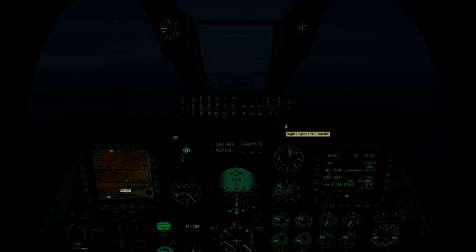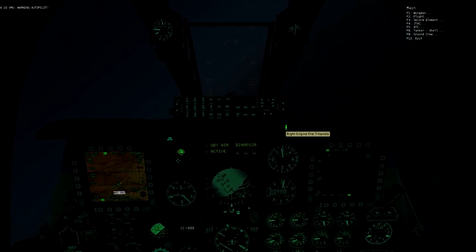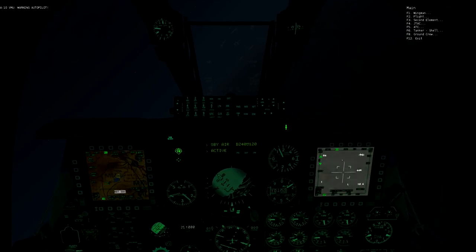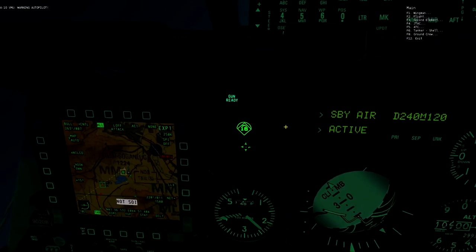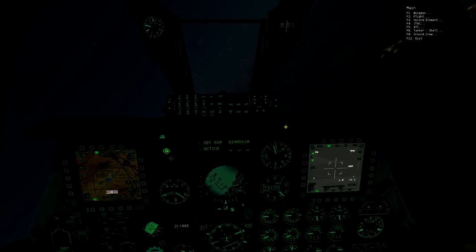Let's go ahead and slew up to our new target, 14. Warning, autopilot. And we'll slew our TGP in that direction with China hat forward long. And of course we're masked. But let's get headed in that direction. And there we have an infantry fighting vehicle.